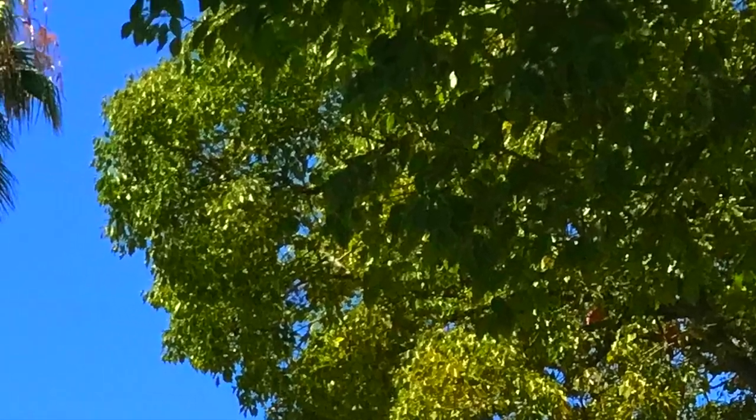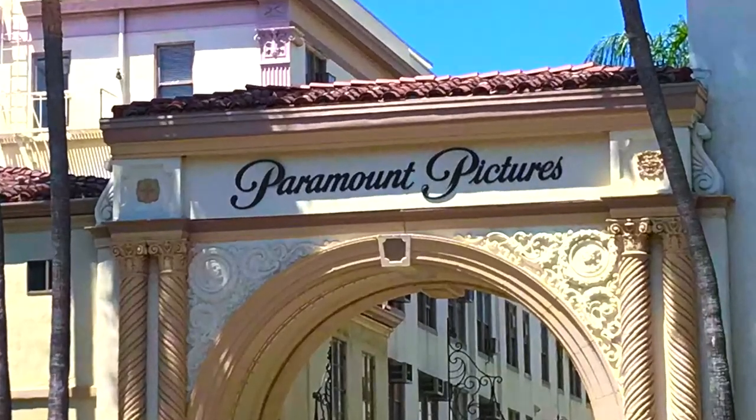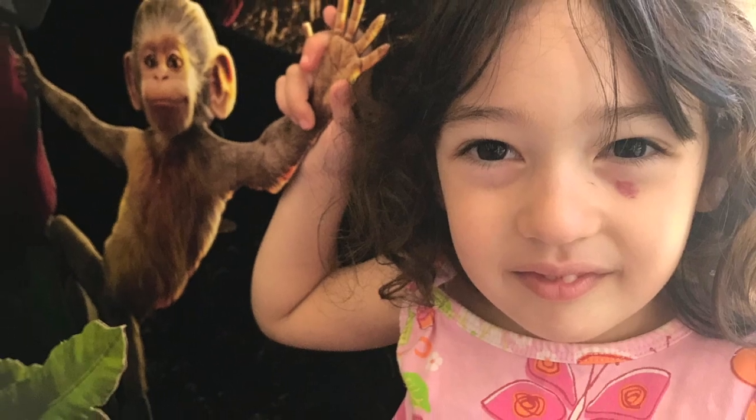Deep in the jungles of Paramount Studios, let's find the Dora and the Lost City of Gold reptile show and exhibit. Hey, Boots, where's the map? Let's find Dora and the reptiles, too.